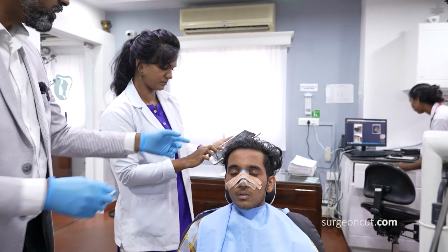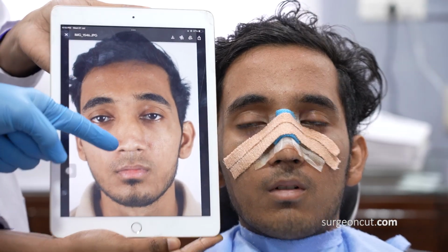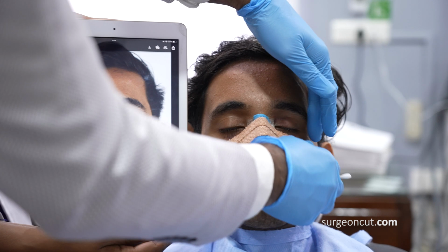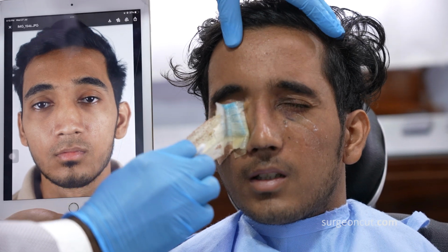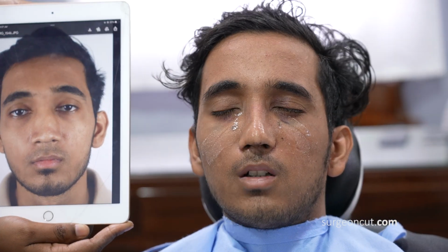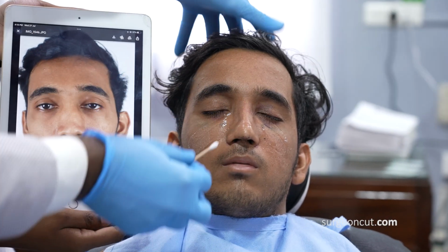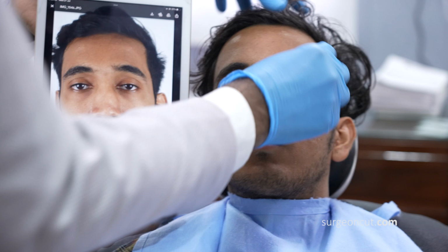Show the front view. So you can see here, this is how his nose was. And it was very flat. He had a couple of surgeries done before. And we're going to take off the splint now. So you see, we've got a nice dorsum. Got nice symmetry, got a nice tip. Just going to clean this up.